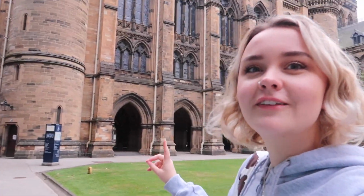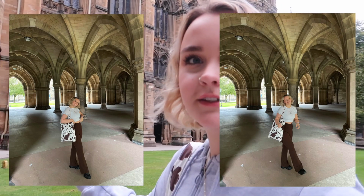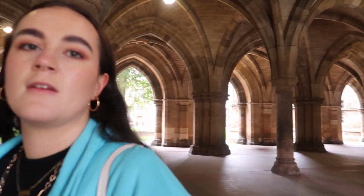We're in the courtyard. I don't know if that's the right word. The cloisters are in there. Gonna head there next. But this is the bit where they have the graduations and everything, and then people get pictures in the cloisters in there, which we're gonna go in next. Very Harry Potter vibes, Lauren.